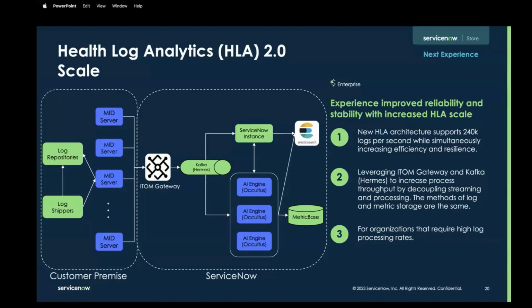And by leveraging Kubernetes, this also improves the reliability of HLA in general. Otherwise, the side where you're inputting the logs through push or pull connectors, as well as the log storage and metric base, and the UI on your side will be the same. But for organizations that may require this larger scale, it is now something that we are able to support ourselves for customers potentially like you who need a larger scale.